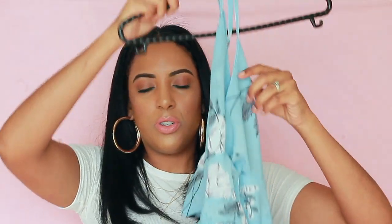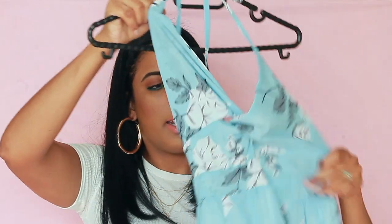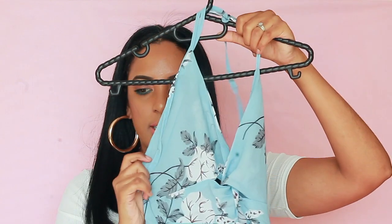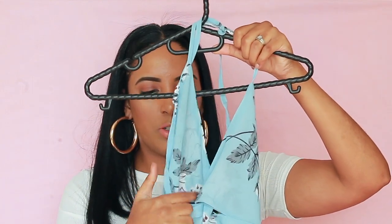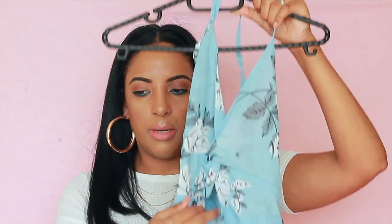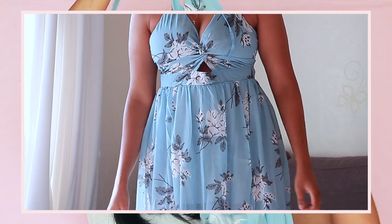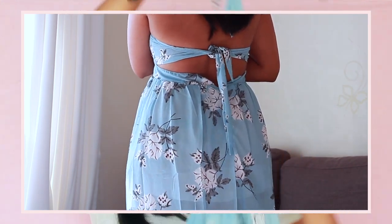Next is this beautiful dress. It is so stunning. The fabric is absolutely gorgeous, and it's not cheap at all. So it's a halter neck dress with a bit of a twisted detail here, and then a bit of a cutout right here, and then it also ties on your back, so you can see it ties here.